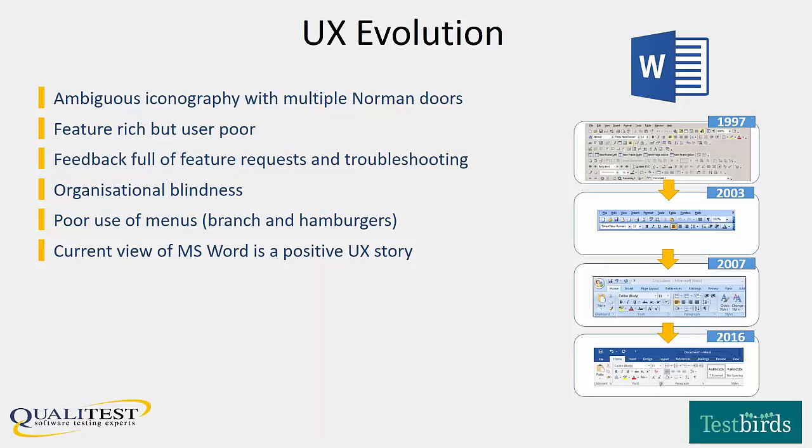It's here. Like, I'll show you. This is how you do it. And they'd become quite blind because of their organizational blindness, that to them it seemed very easy, but it was very unclear as to where these features and functions could be found. And so there wasn't actually any new requests for features. It was just that people didn't know exactly where it was.